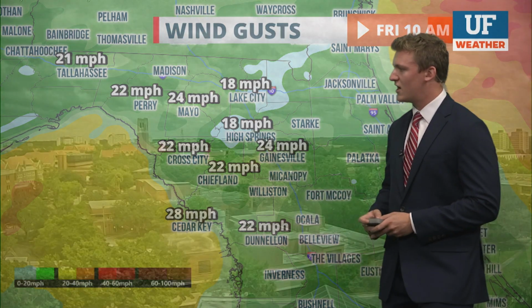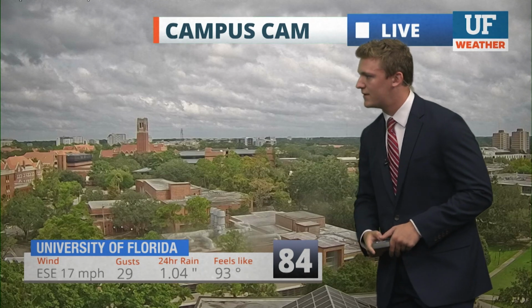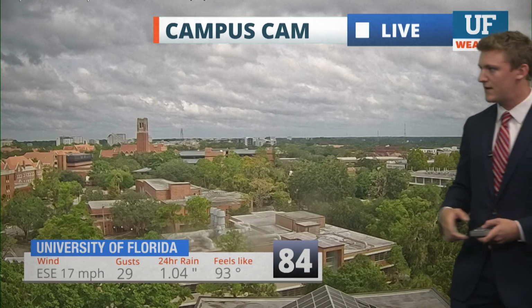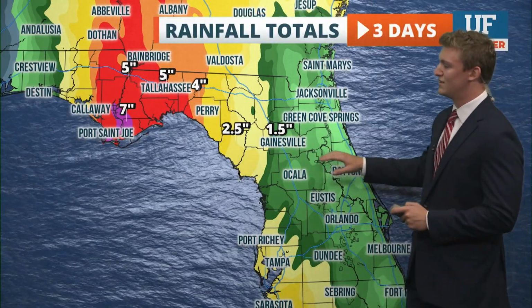Bringing it back home right now, though, overlooking campus. Get a little bit of sunshine, but these overhead clouds from the storm are impacting our area. Winds also starting to pick up, and with the temperature being at 84 degrees, very humid and muggy day out right now, those winds are going to start to pick up as we head over into the later hours.